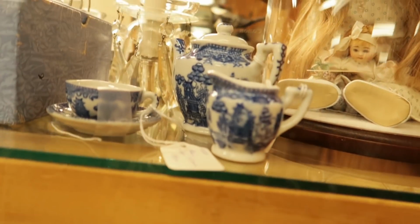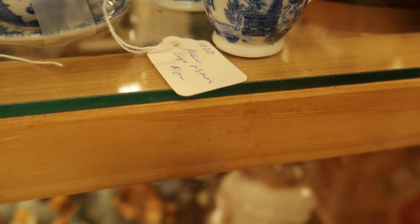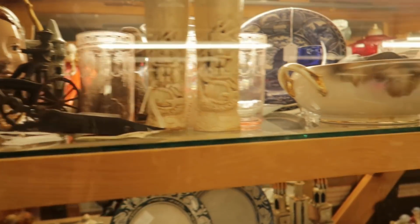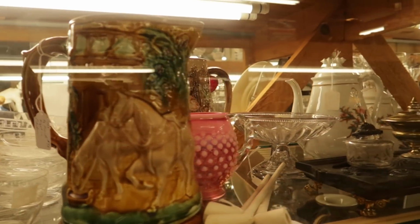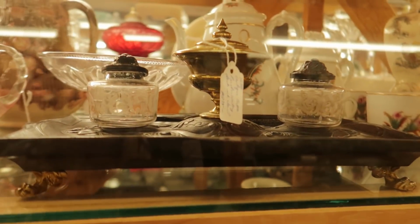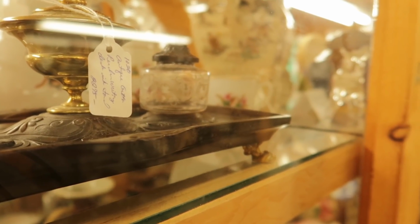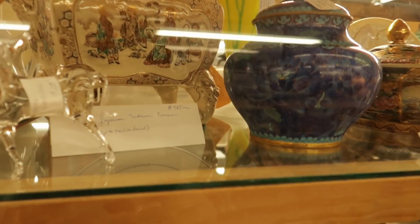Oh, but it's this sweet little blue and white teacup, teapot, and milk jug. And here's a pretty picture that would be amazing for flowers. Oh, I like this inkwell. Etched glass and brass. Oh, this is pretty. It's rather pricey.